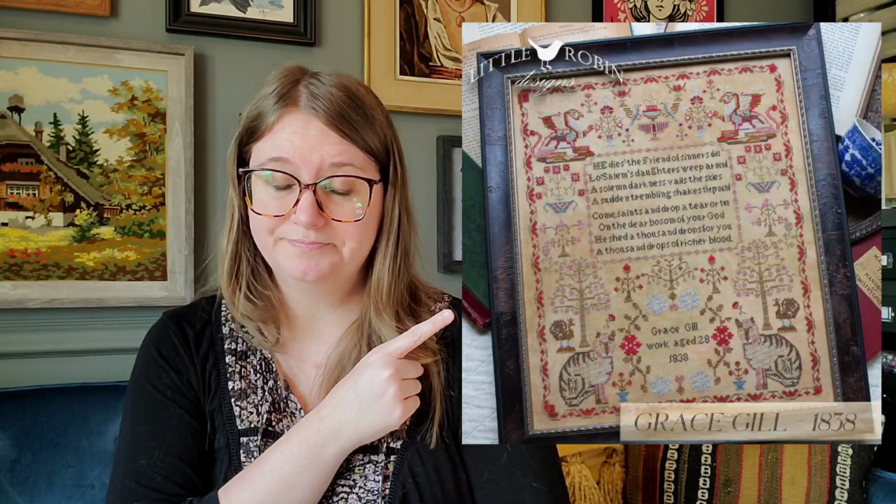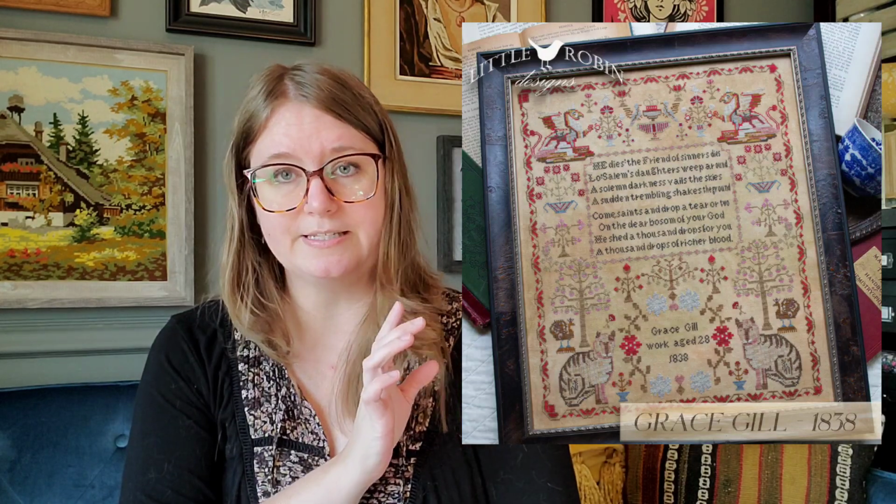So the last two are the ones that I feel are the stars of the show of Nashville Needlework Market. Whatever the hell's happening. So this one I know lots of people are going nuts over. Grayscale. Little Robin Designs, Grayscale, 1838. I think it won market.